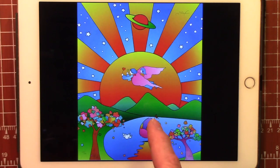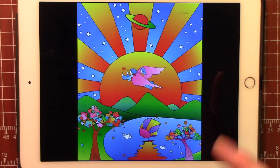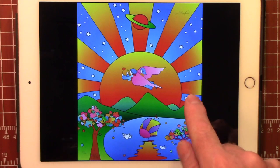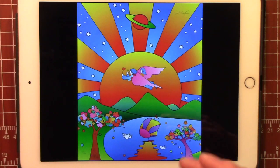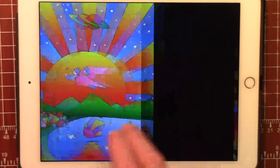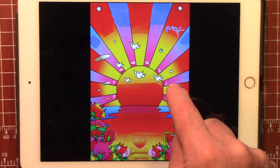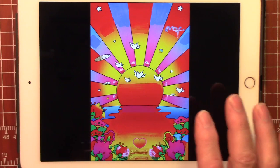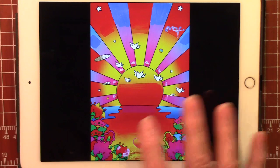Now, one thing I do see is with all these shapes, we've talked about shapes, we've talked about lines, I see a lot of black lines around all the shapes. Almost like a very comic book feel to it. And with this particular picture here, I'm going to get an idea from it. So I'm going to leave this picture on my iPad.